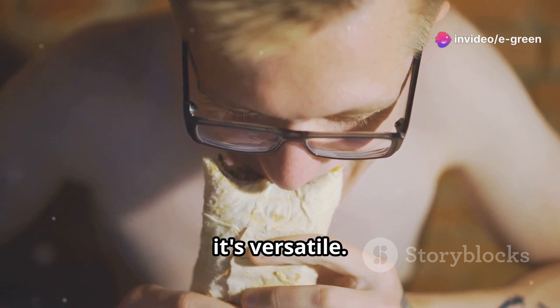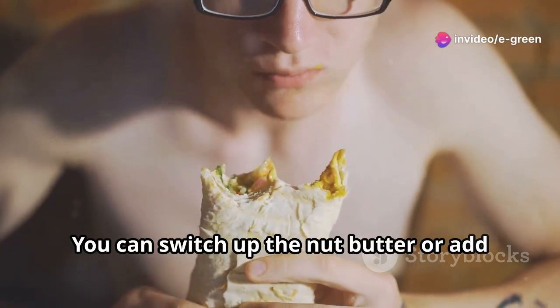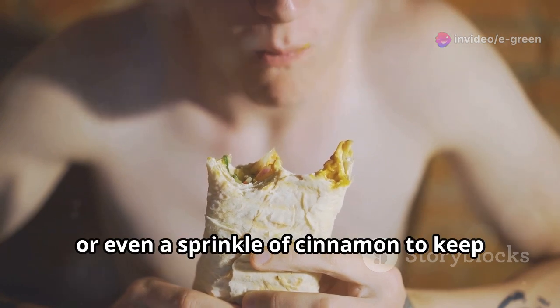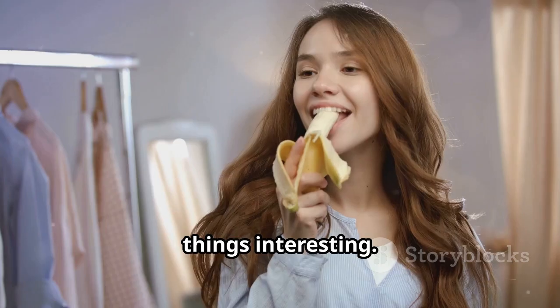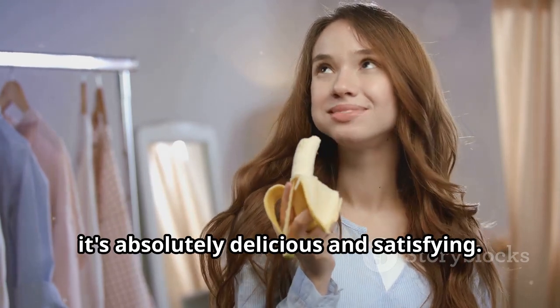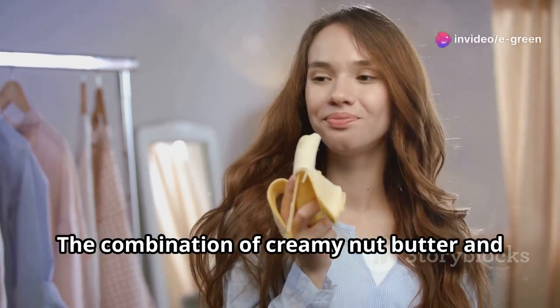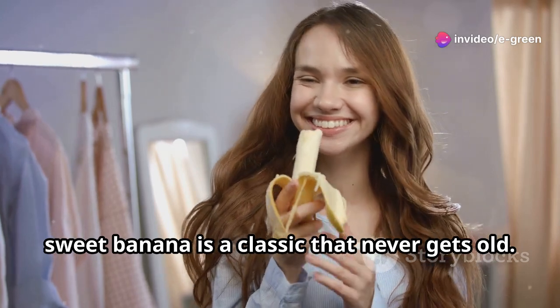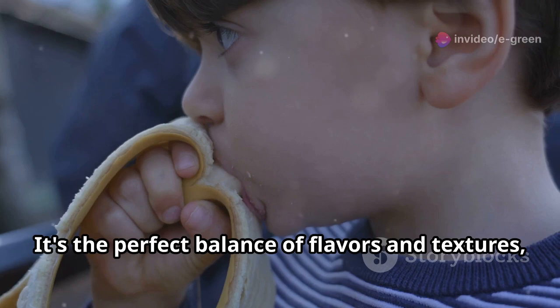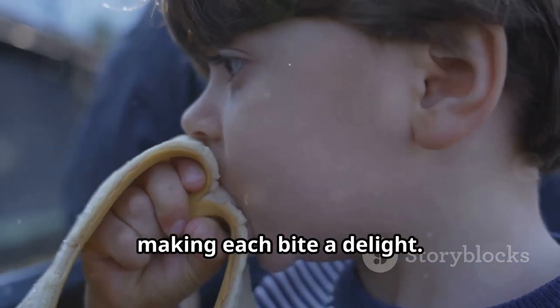Plus, it's versatile. You can switch up the nut butter or add other ingredients like chia seeds, honey, or even a sprinkle of cinnamon to keep things interesting. And finally, it's absolutely delicious and satisfying. The combination of creamy nut butter and sweet banana is a classic that never gets old. It's the perfect balance of flavors and textures, making each bite a delight.